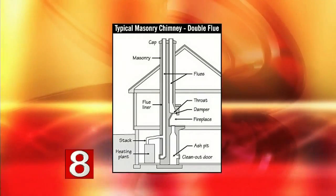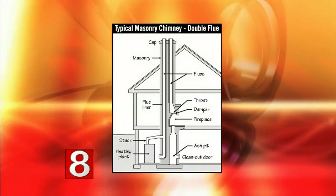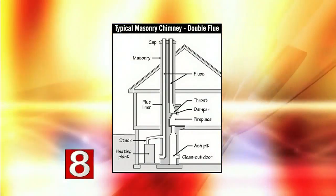Right. Nick, what are we looking at on the screen here, this diagram? Well, that's your typical masonry chimney with a fireplace flue in the house that runs in the middle of the house. So you want to keep that clean and unblocked. This way it goes up and out like it's supposed to, and it doesn't come back into the living area where you're breathing.